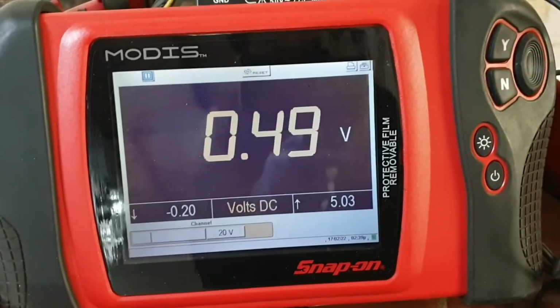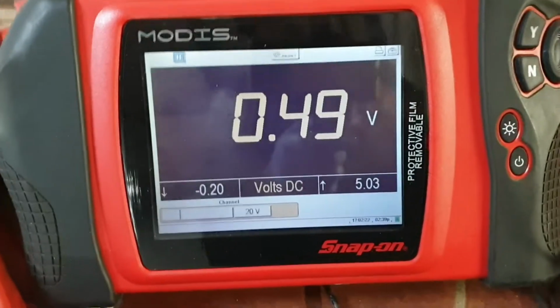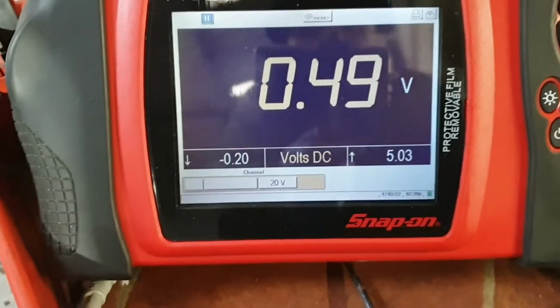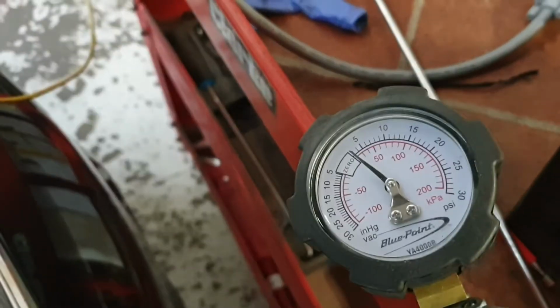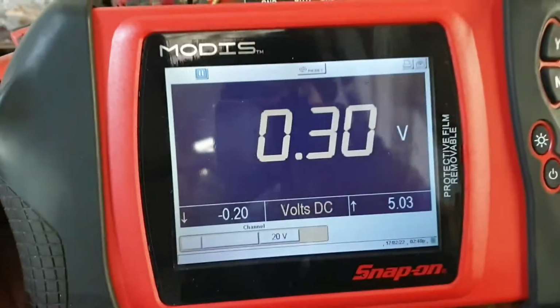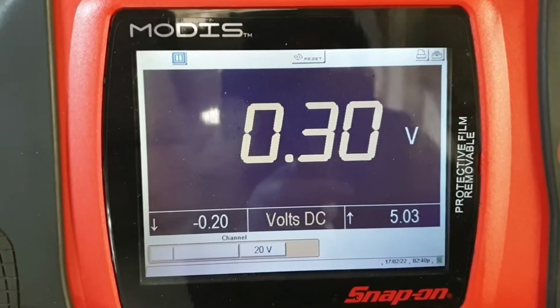If the signal increases. Okay, as you can see, with the ignition on, let me zoom out this. So with the ignition on, we have got 0.49 volt, and now I'm going to apply a little bit of pressure. I'm going to apply it slightly, but unfortunately when I increase the pressure, the voltage is decreasing.